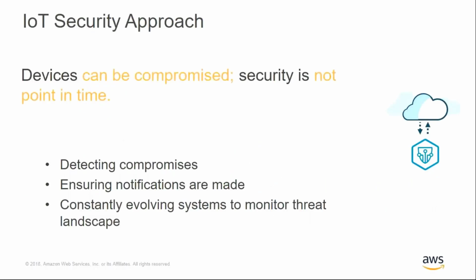The fact is, devices can be compromised because security is not point in time. It is important to understand that the fact that a device is secure today does not guarantee that it will be secure tomorrow. So what is it that our customers really need?